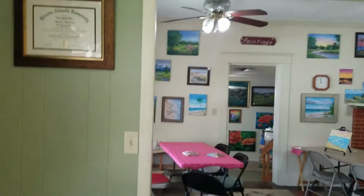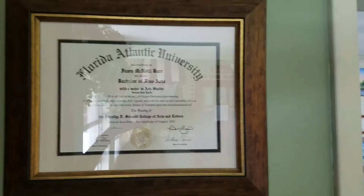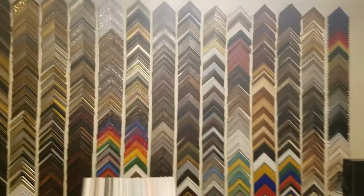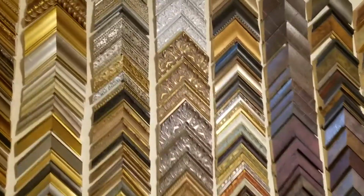Okay, this is my diploma. Have to show that off. Very proud of that. This is my frame room. I do custom fine framing. I have a huge selection. I have the largest selection in Okeechobee. And you can see how gorgeous some of those samples are.